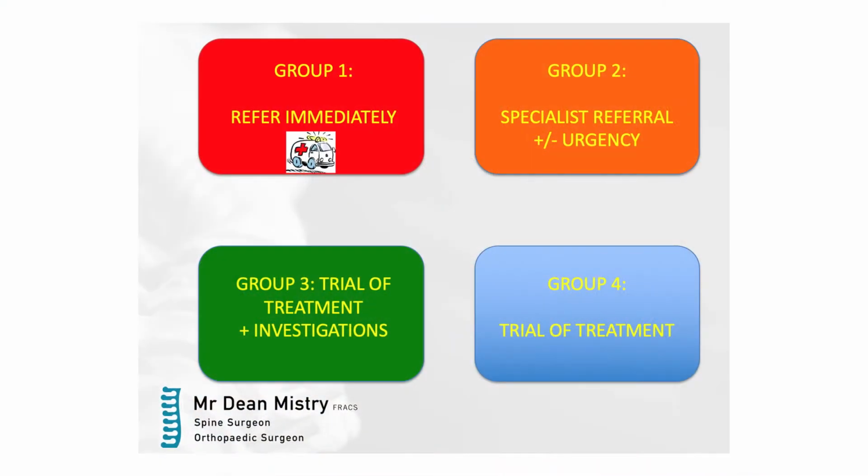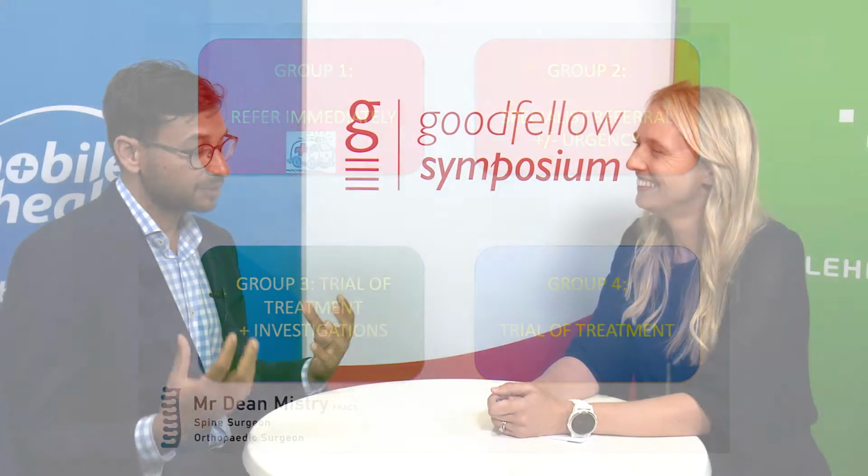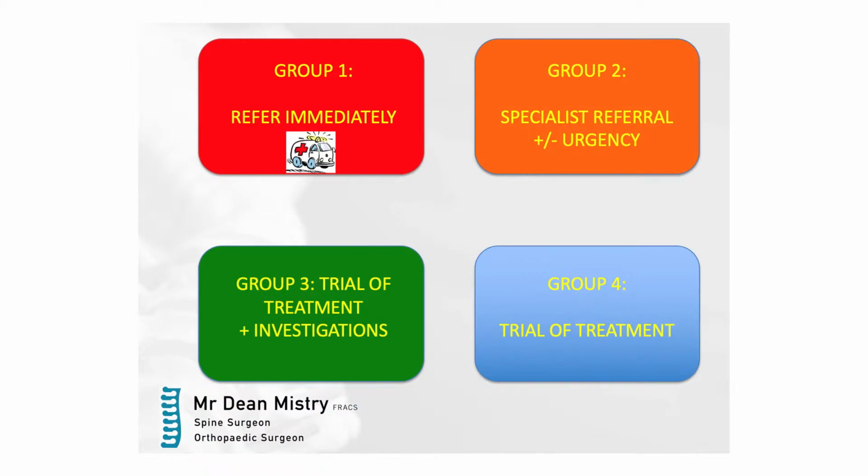Group 3 is sort of a holding basket where you're not quite sure what's going on. They're not terrible, but they're not well, so you might get x-rays or bloods. You might watch them for a month, and then you've got to move them into one of the other categories. So if they're getting worse, you go up. If they're getting better, then you go down to group 4, which is basically just analgesia, physiotherapy, watch them get better. Expect them to get better as well. And if they're not, then they move categories.